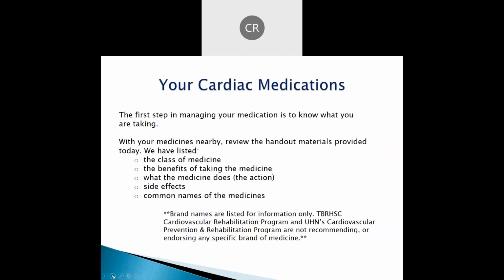Now, those are your cardiac medications, and the first step in managing your medication is to know what you're taking. So many times over the years, I've had a lot of patients say, well, I take that blue one in the morning, and there's that yellow one at supper. So it's important for you to understand what your medications are, why you're taking them, even what they look like. Being able to point them out if you have, say, a blister pack is important. Knowing the common names for them, and then some of the common side effects as well.